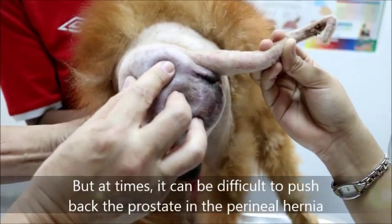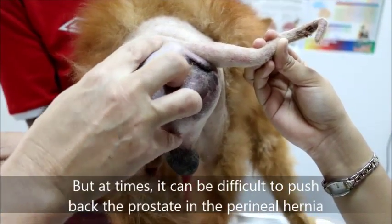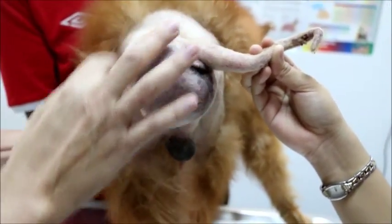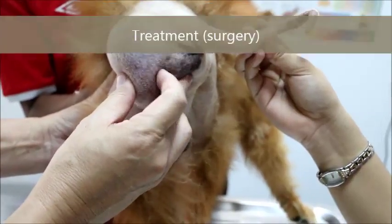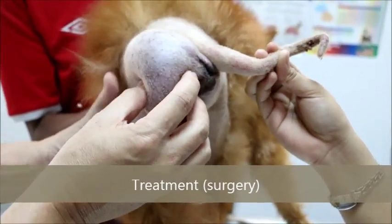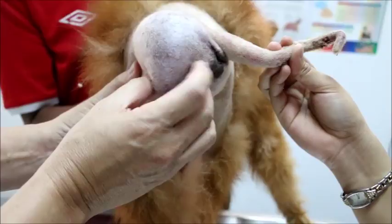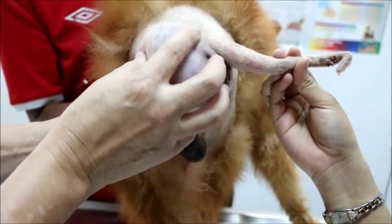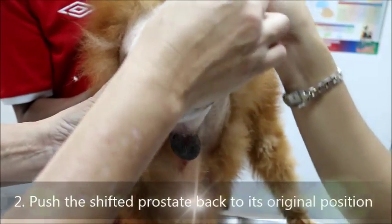When you push it in, it can go in. Yes, it goes in. But sometimes it's hard to push in because the hole is too big already. If you want to force it in, you can, but you can feel the stool there. It's not hard like that. It's probably the stool from the rectum. The soft one would be just the skin.